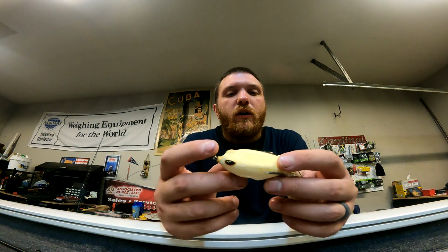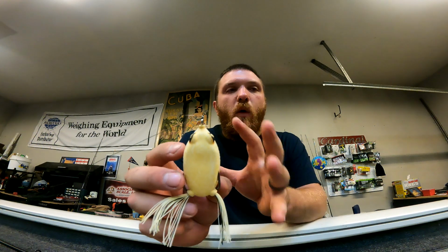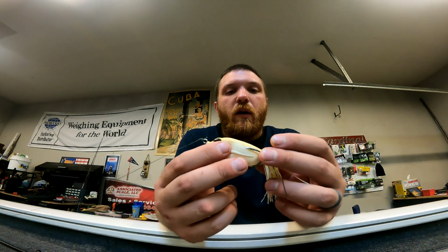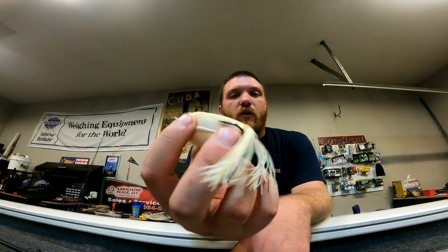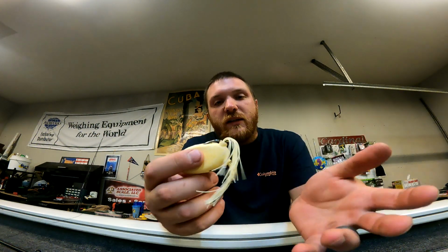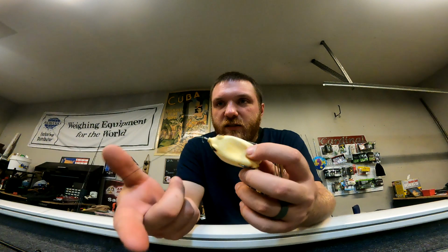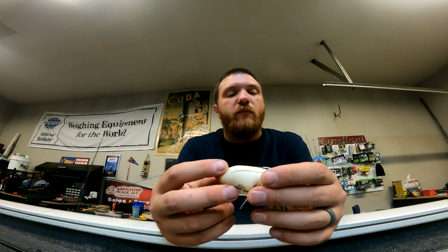So overall, it's not a bad frog. I like how wide it is. I've kind of been more of a wide frog guy. Your hookup ratio is a little bit less than a thinner frog. But I think sometimes it walks a little bit better, because I can make this thing go almost to a dead stop real easy. But there is times, because it is a little bit wider, that it's not as easy to walk. Sometimes I'll pull it almost a whole foot before it starts walking. So there's definitely pros and cons to throwing a wider frog.